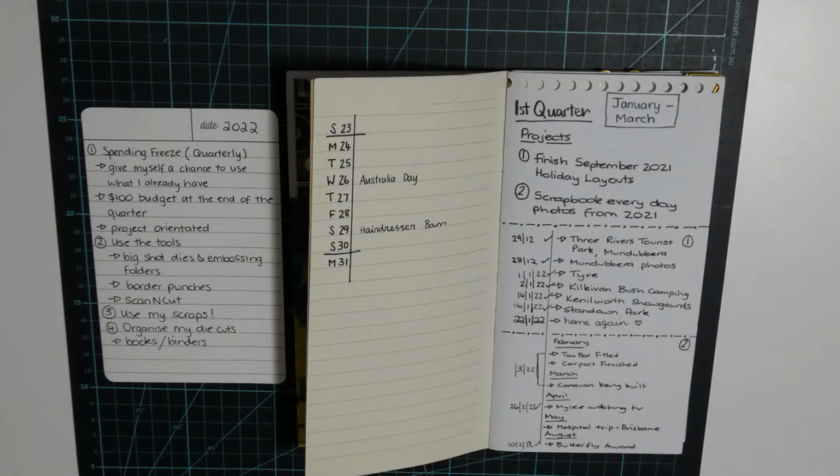I wanted to complete 2 projects for this quarter. As you may know, I finished one project, which was completing our September 2021 holiday trip. And I have got a layout share showing all the layouts for that album.